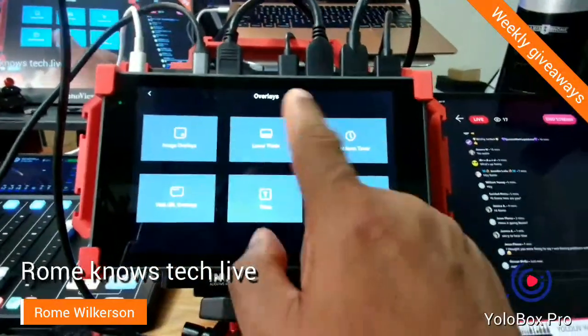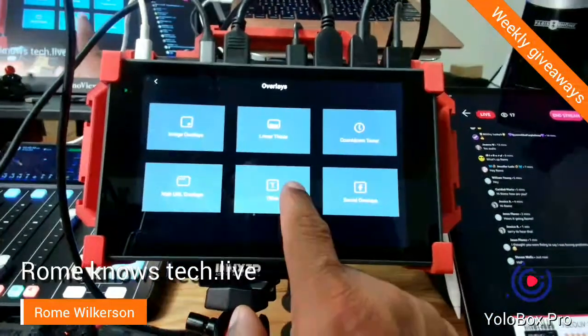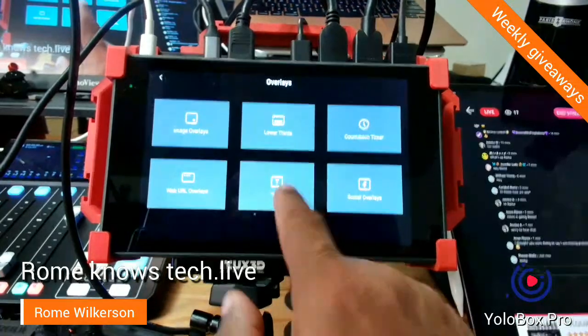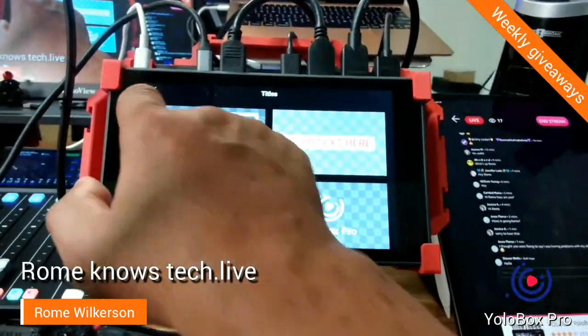You can do an image overlay, lower thirds, countdown timer. You can bring in an image from the web. You can also do 4 basic titles that it has available for you. You can go in and customize those as well.